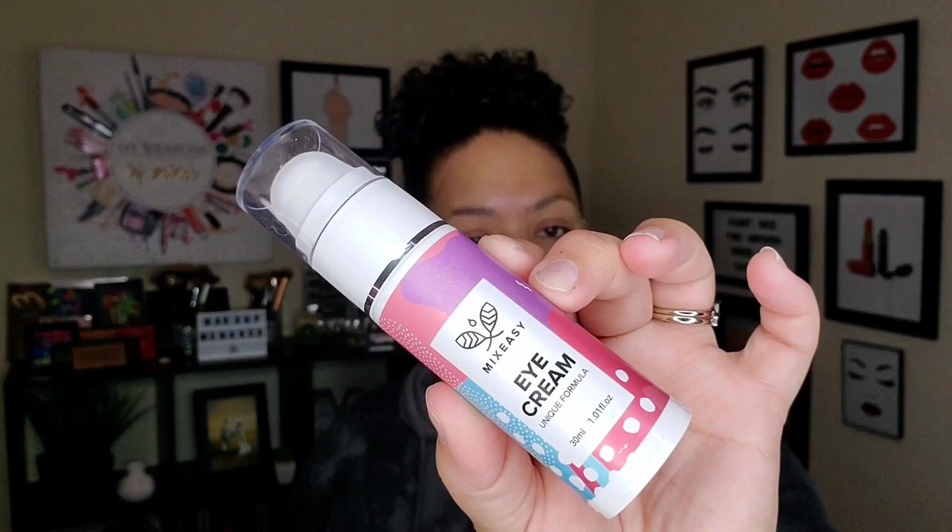There's not much of a smell to it. I believe that you can choose scented or unscented. I don't like scented products on my face like that, so I chose unscented. So there is a little bit of a smell, but it's not very strong and it just goes away after a few minutes. Next is the eye cream.